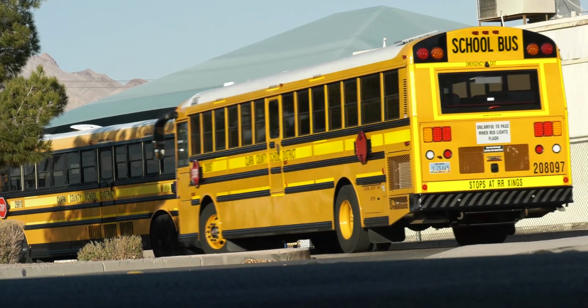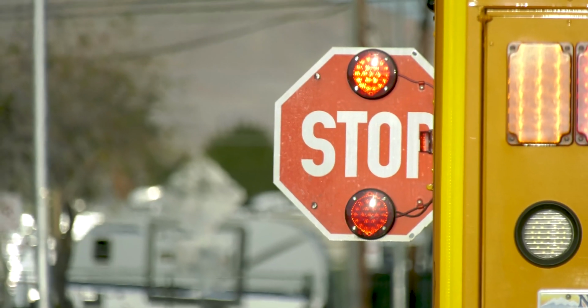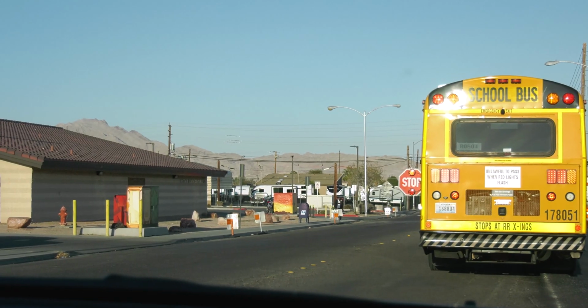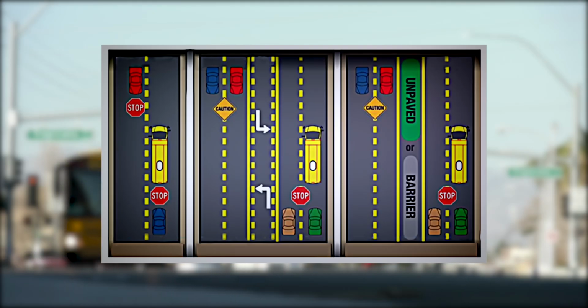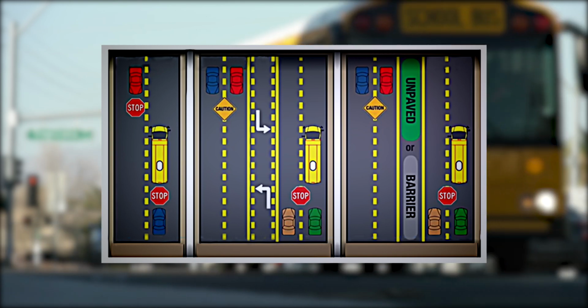School buses in North America are yellow. When a school bus has the stop sign out and the red lights flashing on a road which has only one lane of traffic in each direction, you are required to stop in both directions until the bus moves on. On a divided or 4-lane road, you are required to stop only if you are traveling in the same direction as the school bus.